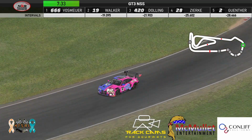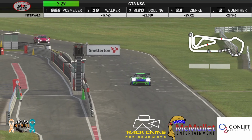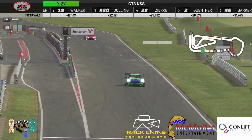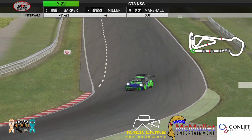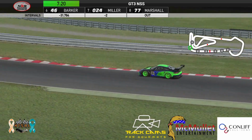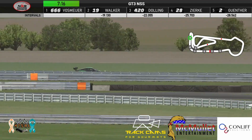Adam Barker back in 6th. Jason Miller, after issues early, back in 7th place. Mike Marshall out of the race. You got to give it to Jason for sticking it out here this morning after incidents early on.